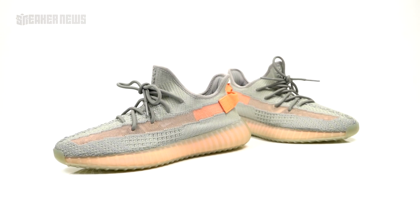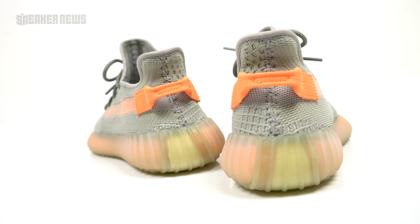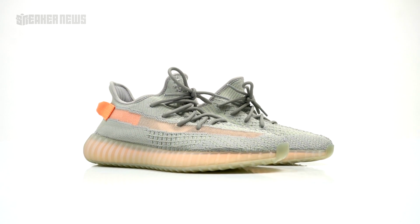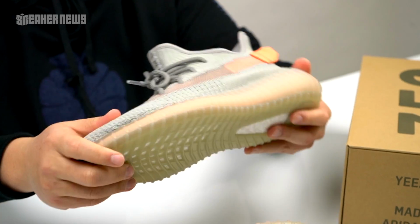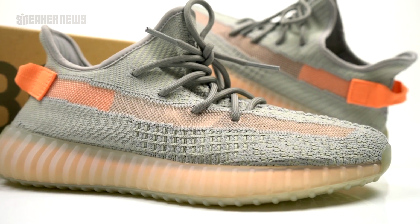What's up guys, you're tuned into Sneaker News on YouTube, and today we're taking a closer look at yet another limited edition release. This is the Yeezy Boost 350 V2 True Form. In this video, we'll take a closer look at this Europe only release, talk about the direction of Yeezy, the future Yeezy drops, things of that nature, talk about the other 2 that are tied to this particular colorway.